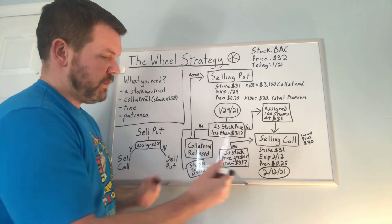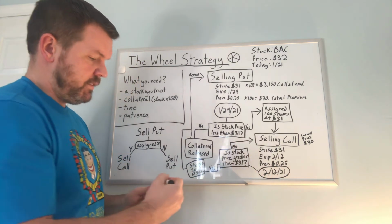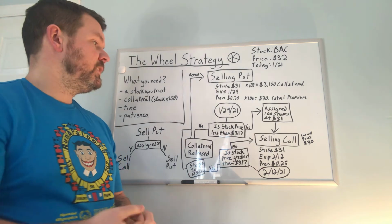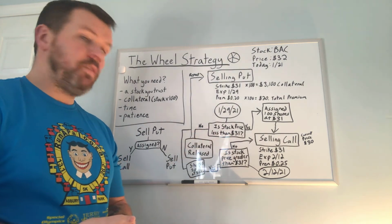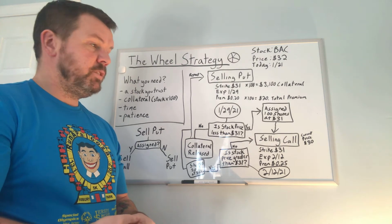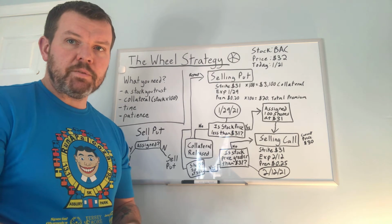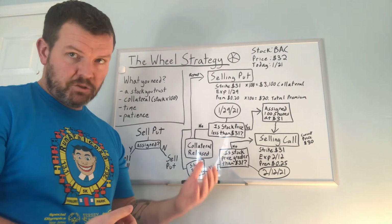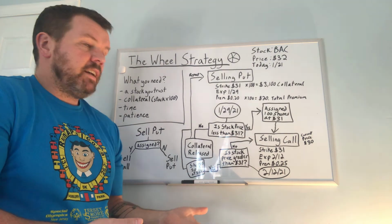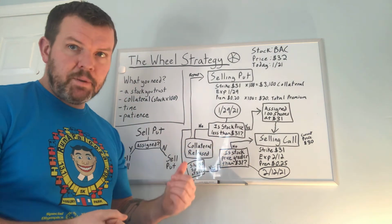So, 2/12 comes, and then you have another question. Is the stock price greater than $31? If it's not greater than $31, then nothing happens. You still own the stock because no one wants to buy your option. No one wants these shares, so you're stuck with them. Obviously, the stock is not even worth that, so why would they pay $31? So long story short, nothing happens.